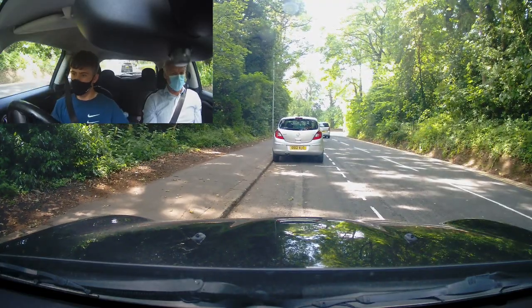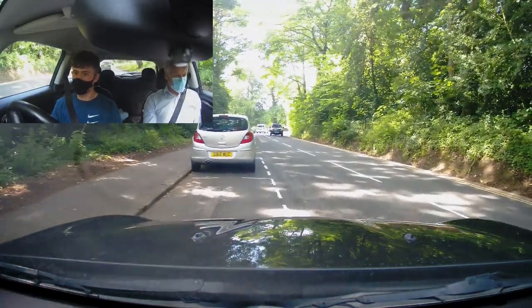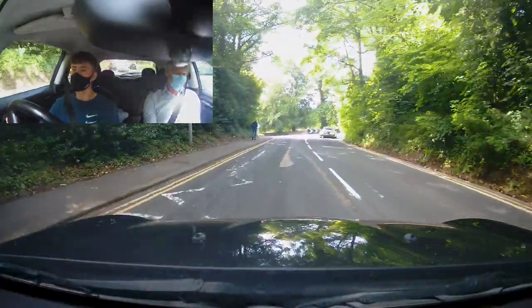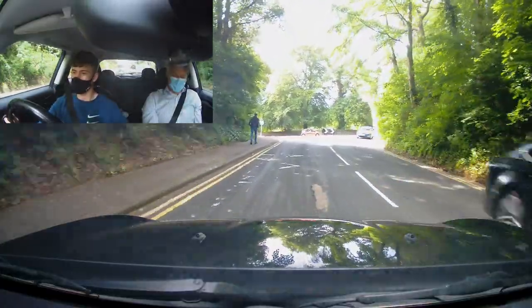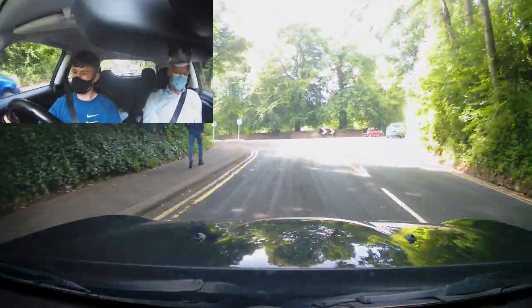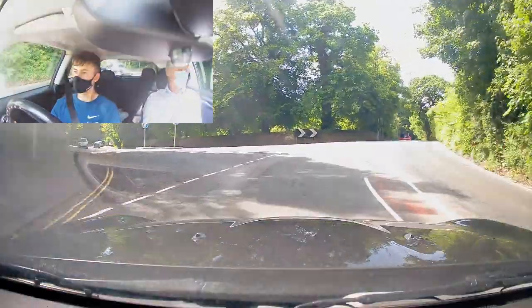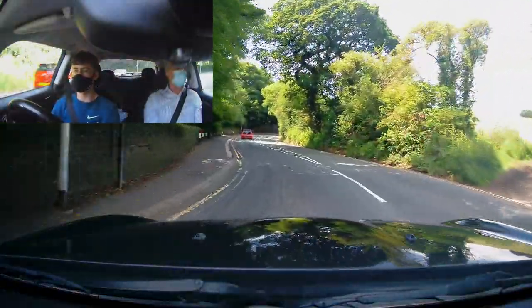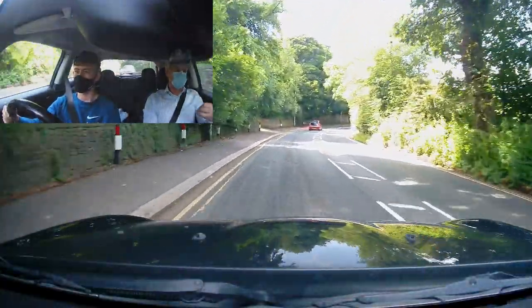Just remember to put more gas on. Just more gas. Want more gas and build your speed up because the car got. Want more gas. Yeah, you just need it. You had the clutch at the right point. We just need a bit more gas.